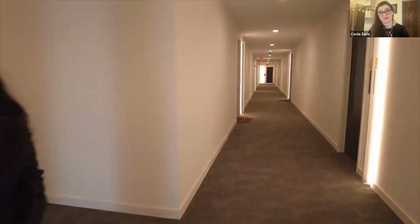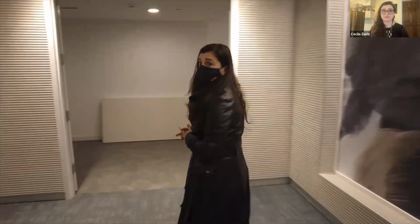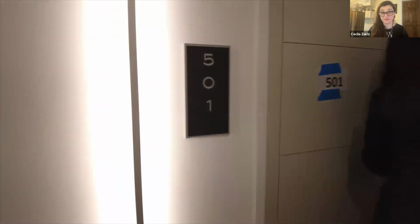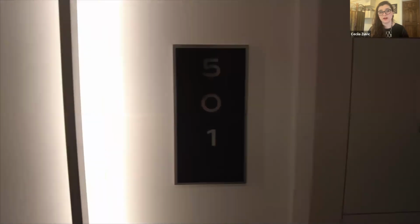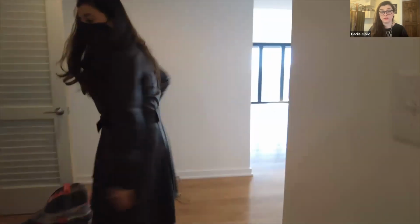So let's close 406 and we're going up. Now we're in the 5th floor lobby. You're gonna see the corridors are a little rougher because we're still doing a lot of construction on this level. Although we have one buyer that already moved in. So we're gonna be going to 501. This is probably 90% done. And this is, as I said, another corner unit to the west.